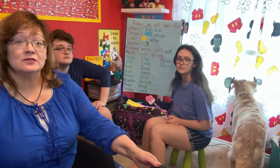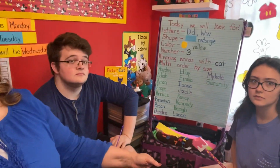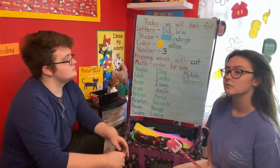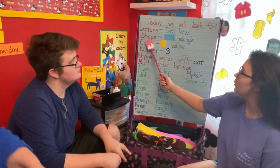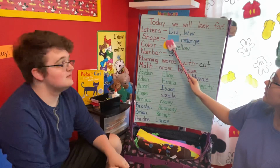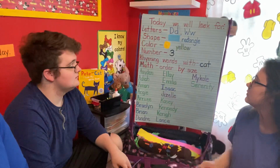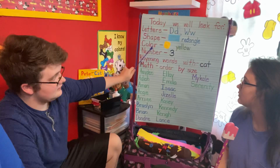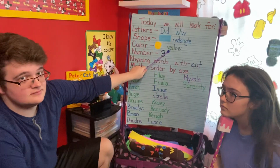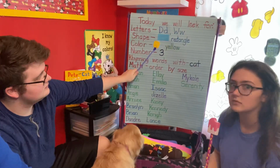I'm going to move this a little closer, so just hang in there, friends. I'm going to move the table. Okay, so D and W. And the shape we will be looking for is a rectangle, which looks like this. Good job, that's right, that's the rectangle. Now, Ryan, what color? Point to it. The color we are looking for is yellow. Now, we had to write the word yellow in a different color because the yellow itself didn't show up. But can you point to it? There's the color yellow.